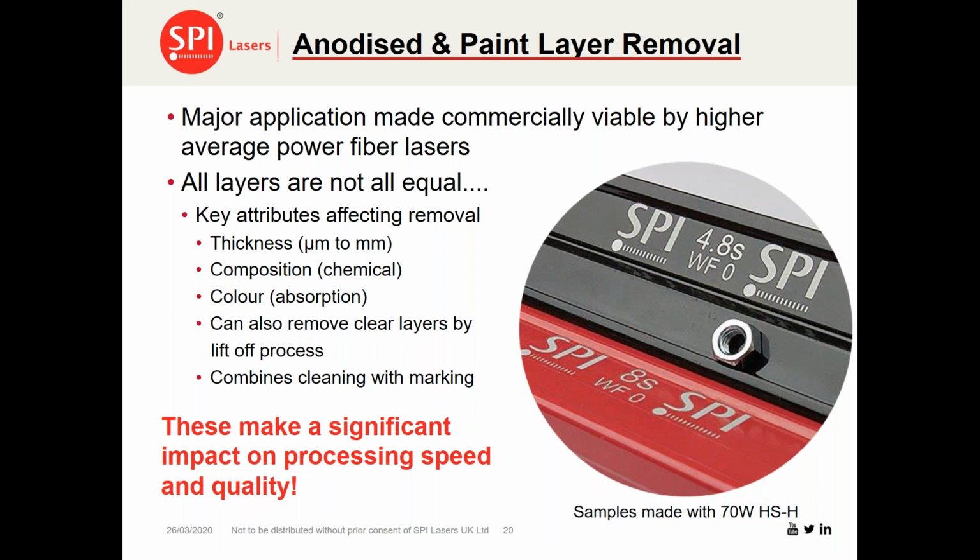However, note also that we don't always need absorption, at least in the layer itself. We can remove, for example, clear layers that are transparent to the laser by using what we call a lift-off process, whereby the laser will be transmitted through the layer and then actually, due to the interaction of the light at the substrate and layer surface, will actually remove the layer from behind. All of these things significantly impact on the processing speed and quality, so must be considered when we're trying to optimize for this particular application.